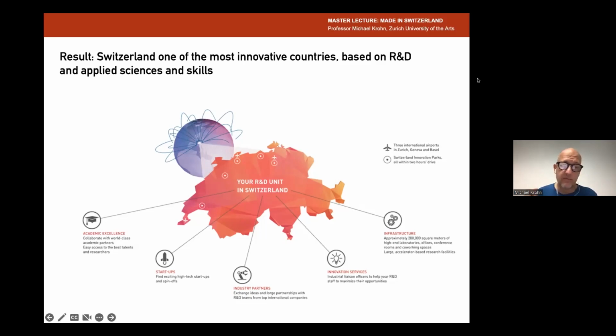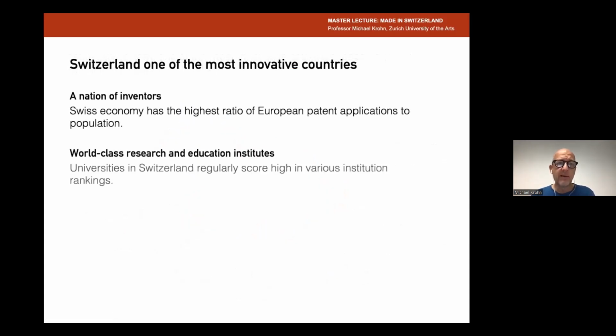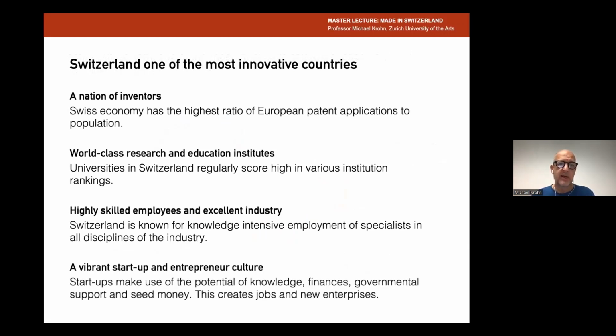We also have a very good tax system here, so this also all supports innovation. So yeah, we are one of the most innovative countries. We have the highest ratio of patents, and we apply these patents. We have research and education institutes, mainly universities. We have highly skilled employees and excellent industry.